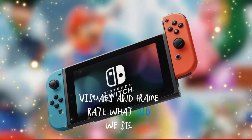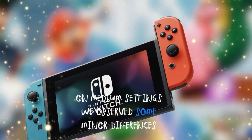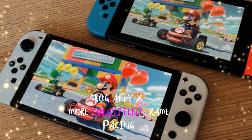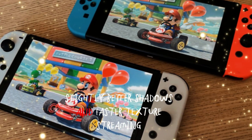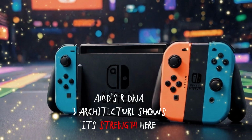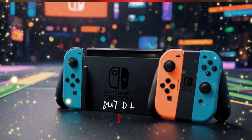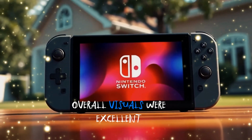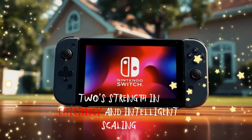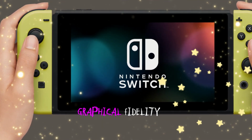What did we see? Even though both devices were capped at 40 FPS on medium settings, we observed some minor differences. ROG Ally X: more consistent frame pacing, slightly better shadows, and faster texture streaming. AMD's RDNA 3 architecture shows its strength here. Nintendo Switch 2: occasional dips in high-density areas, but DLSS smoothed things over. Overall, visuals were excellent given the power constraints. This again highlights the Switch 2's strength in efficiency and intelligent scaling, while the Ally X maintains its edge in raw graphical fidelity.